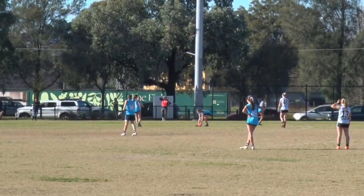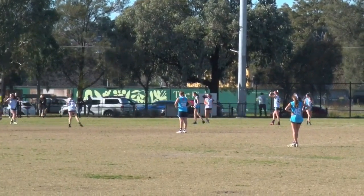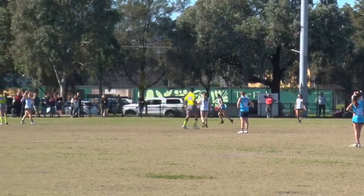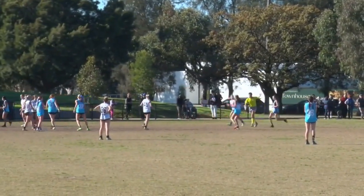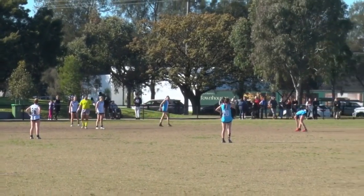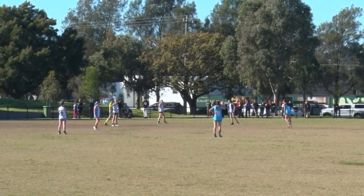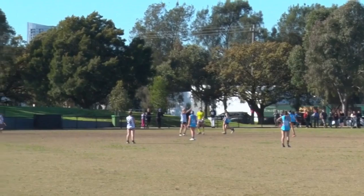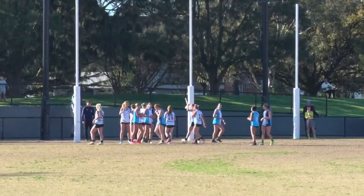Big chance here for South Metro. Short pass, beautiful. Mark has been taken more or less directly in front by Smith. Smith with a low ball on goal, and it's been marked in the square.